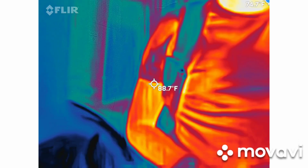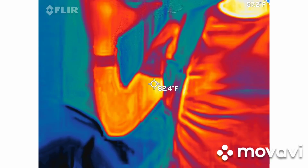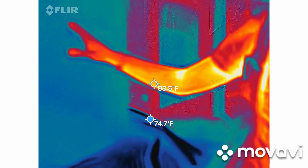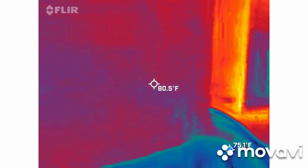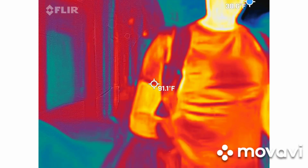Okay. So again, you can see obviously the difference with my hand getting into view, which is probably a good 98 degrees, versus the wall, which is probably, I'm going to guess, around 72 to 74. Yep. Okay. Just try nice slow movements with that. Slow movements always make for a nice video to watch.